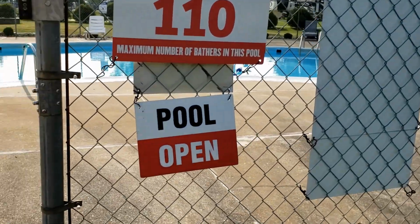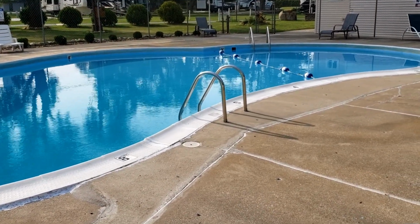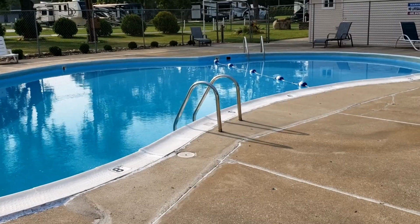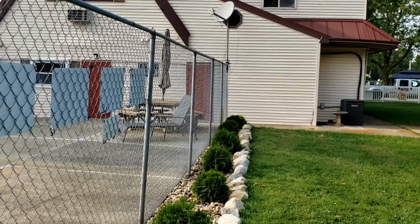And y'all are not gonna believe this. They have a pool. I know I said that you wouldn't believe this. A lot of campgrounds have pools, but DeWitt and I actually got in it a couple of days ago. First time we've gotten into a campground pool. Maybe that's kind of embarrassing to say. And right beside the pool are bathhouses and the main office.